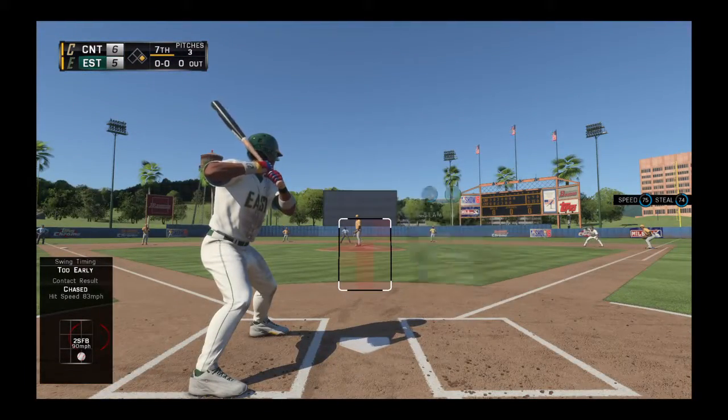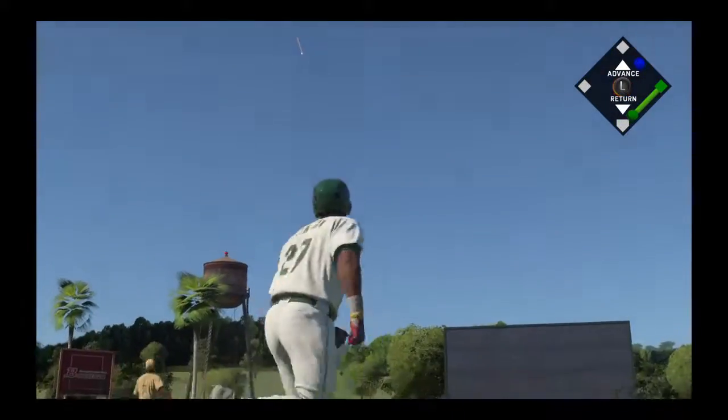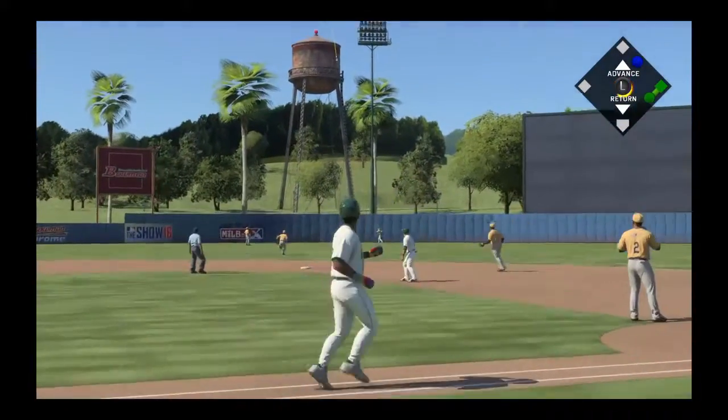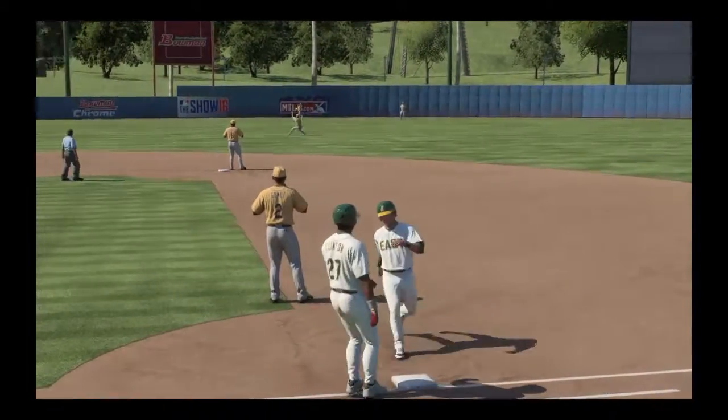Number 27 will bat now. 2 for 3 in the ballgame. Guy's been solid at the plate for his team. One of the better performers in their lineup, I'd say. This is hit high in the air out toward left center. Richter will slide over and put this one away, and that's out number 1.